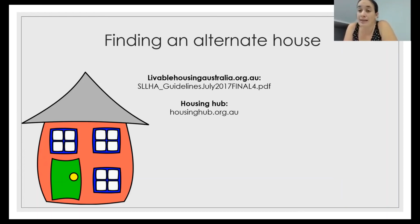If you are looking to see what else there is in terms of modifications or alternative housing, Housing Hub's also a really good resource. That's essentially the realestate.com.au of accessible housing. It's got both mainstream housing, and if you're in an SDA property, it does have alternate SDA properties on there as well.